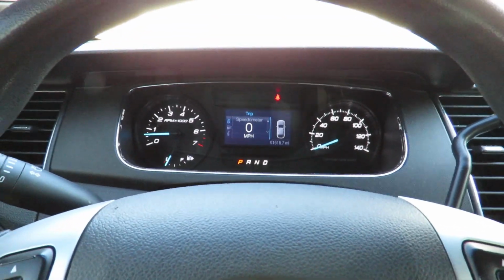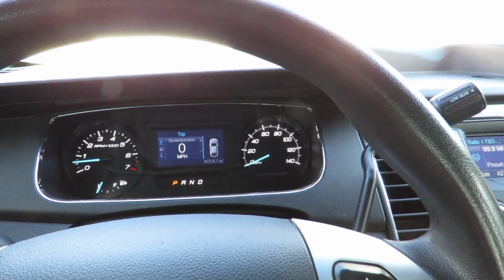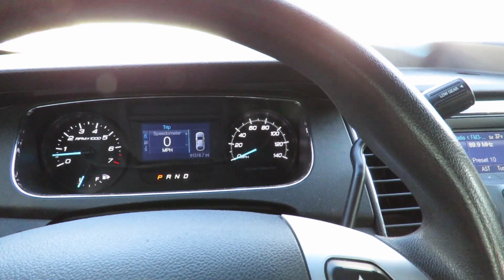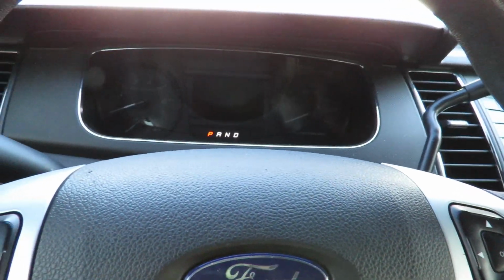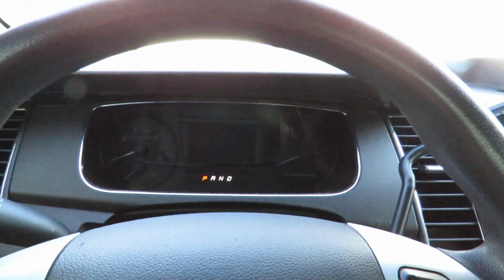But overall, it's pretty good on gas. It's not that much of a difference from the Crown Vic, I'm going to be honest with you. But it is a little bit better than the Crown Vic for sure. I have noticed that. But I mean, it's a police interceptor. You got all these upgrades that Ford throws in it. So yeah, it is gonna waste a little bit more gas.